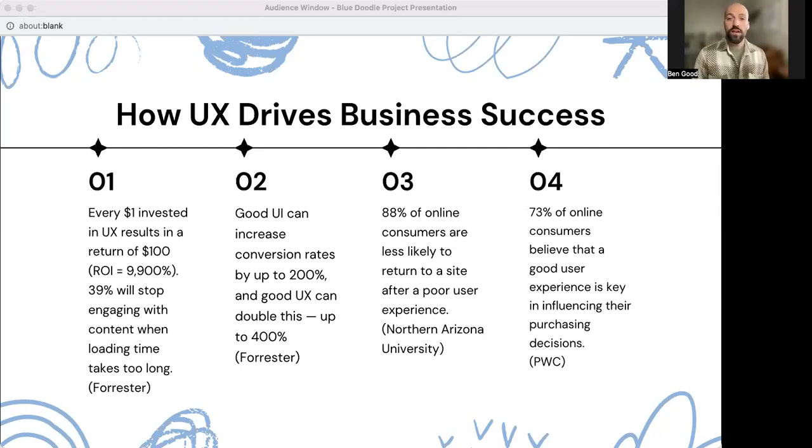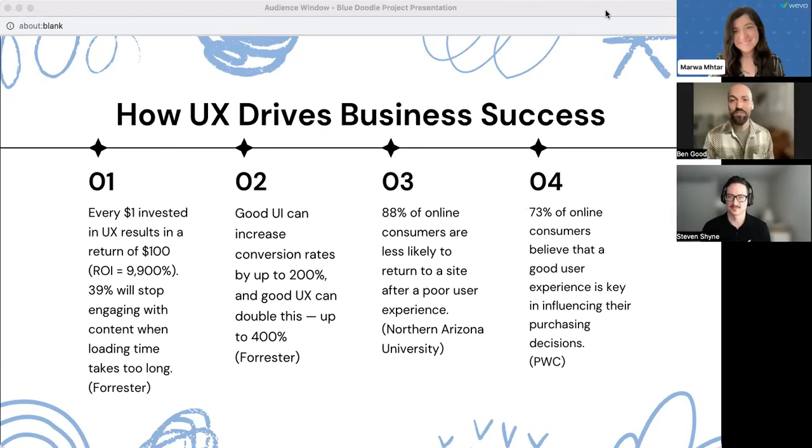Yeah, definitely. First, those statistics are pretty crazy. $1 investment and $100 ROI makes UX sound like Bitcoin, which we're currently on our way to the moon right now. So I love that.